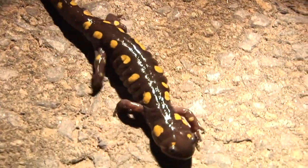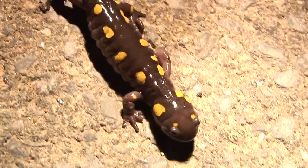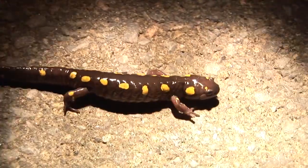They live a long, long time. People would bring these home with their kids, their 5-year-old kid maybe, and keep one as a pet, and when the 5-year-old kid goes off to college, mom and dad are still caring for the salamander. And the 5-year-old kid grows up and gets married and brings the grandchildren home, and the mom and dad are still caring for the salamander. So these little things can live for decades.